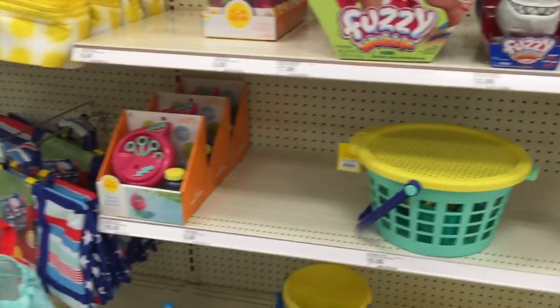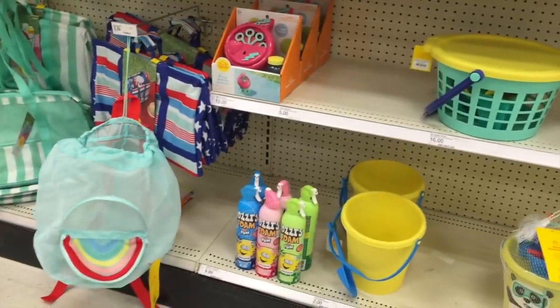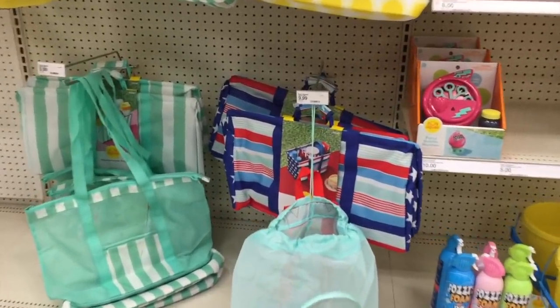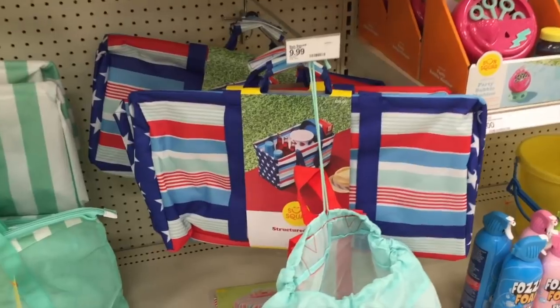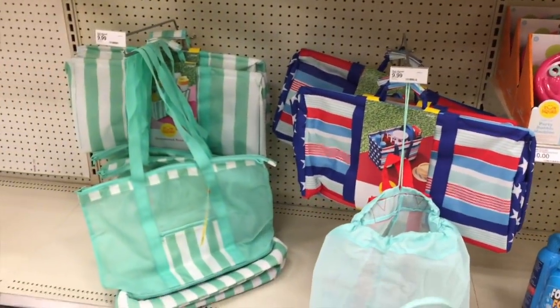All right. Oh, a bubble machine? That bubble machine is only $10, guys. Wow, ooh, sidewalk foam. I bet that would stay. The foam will probably stay on the sidewalk longer than chalk. I mean, I don't know from experience. $10 for that really big bag though.